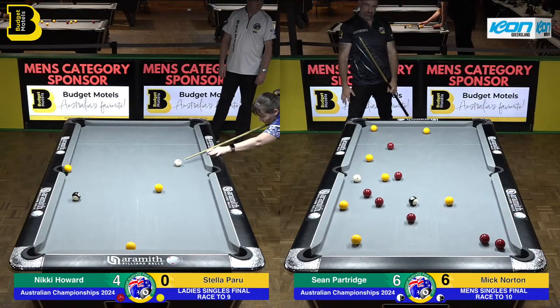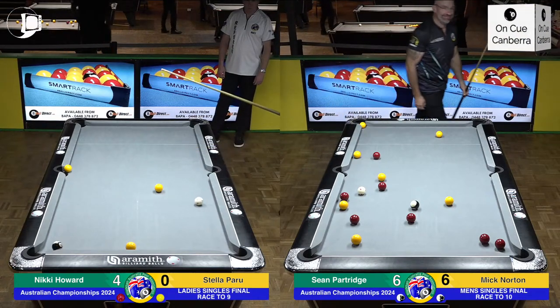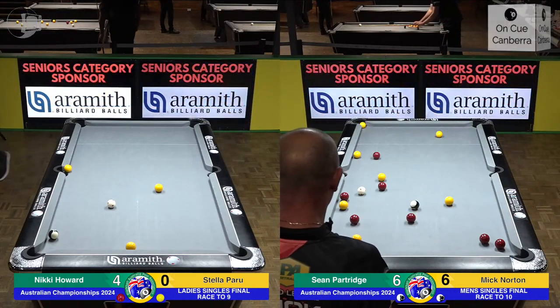Maybe this is the Sean Partridge strategy, to land worse so you can play a nicer shot for the string. We appreciate Nikki for that. And oh, she's overcut it. She has. That was a great effort on such a difficult putt. Absolutely. Nearly put the black ball over the pocket there.